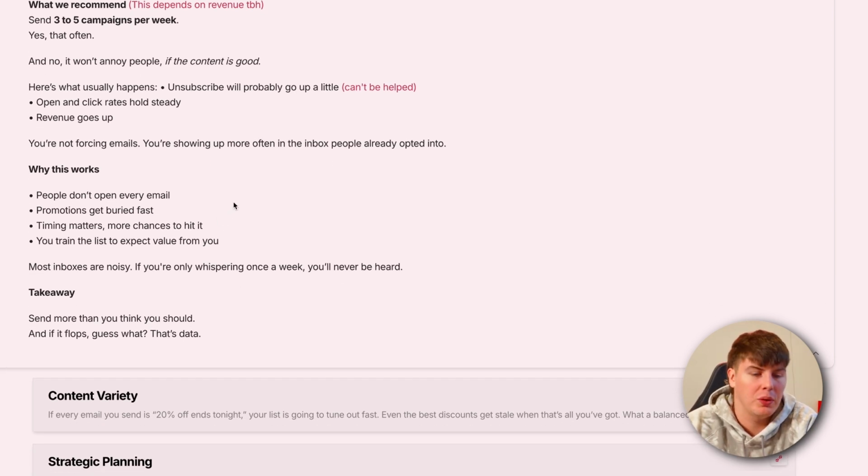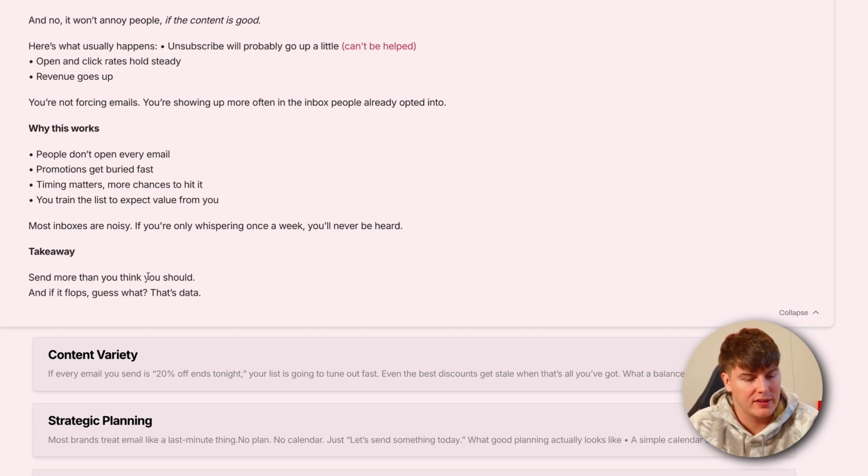Why this works. People don't open every email. Promotions get buried fast. Timing matters, more chances to hit. You train the list to expect value from you. Most inboxes are noisy. If you're only whispering once a week, you'll never be heard. So takeaway: send more than you think you should, and if it flops, guess what? That's data. No harm done.